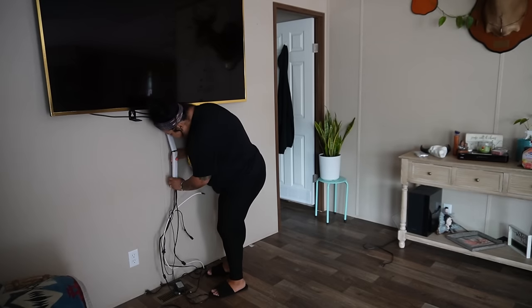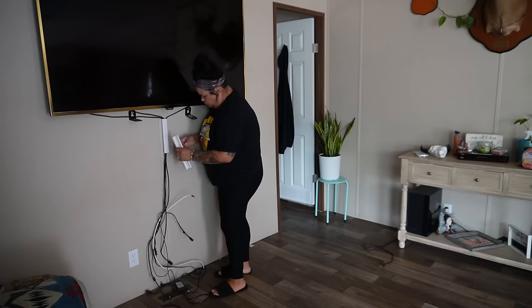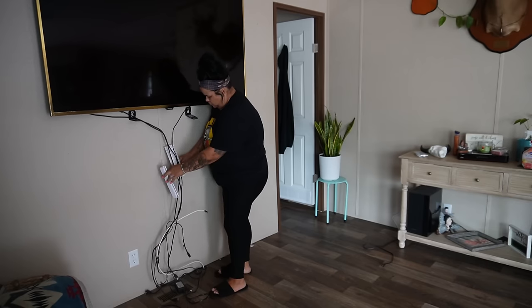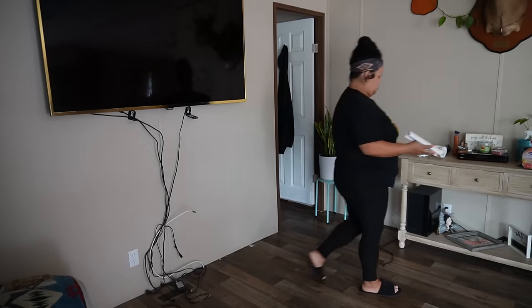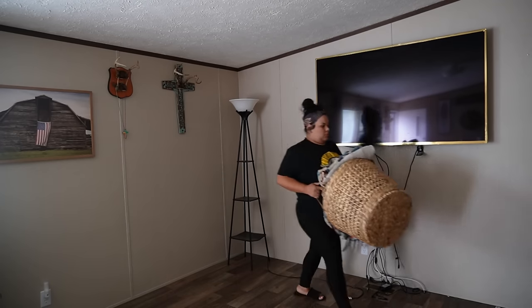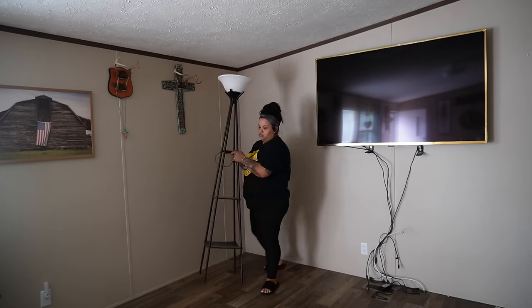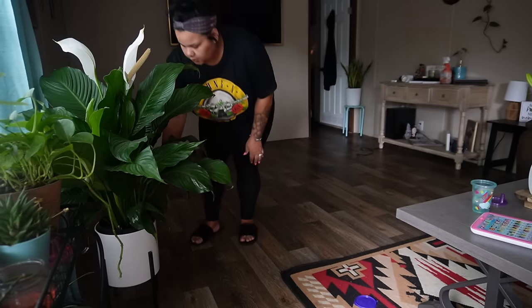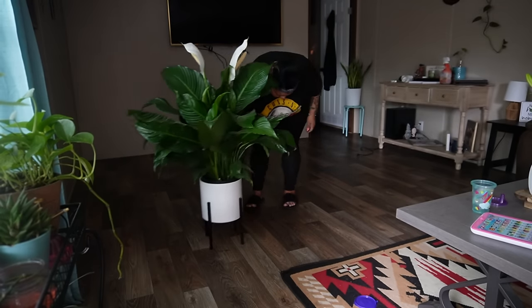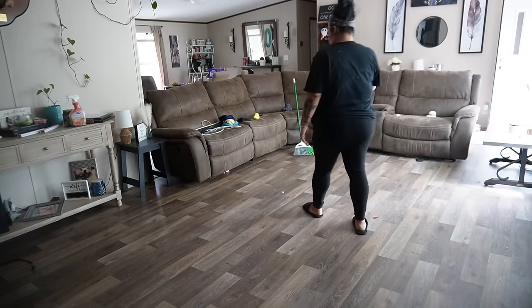So I had been wanting to change around my living room to the setup that y'all are about to see me do, but I had moved the couch and everything that day and realized that our DirecTV cord was not long enough, and that's my fault. When the guy come out and installed, I should have had him leave me at least 50 foot of cord underneath the house. So that's why I didn't do it, and I didn't want to call them back out here.